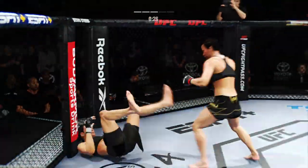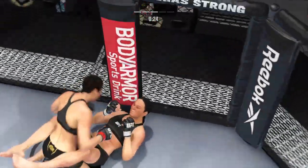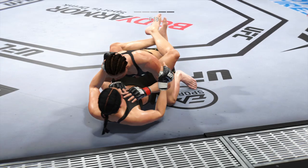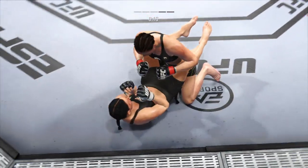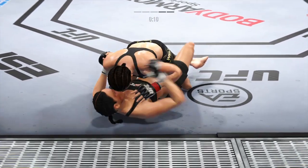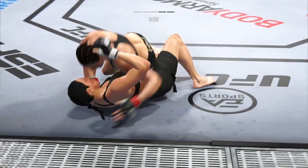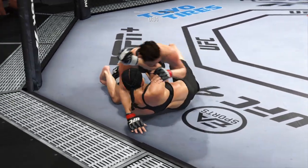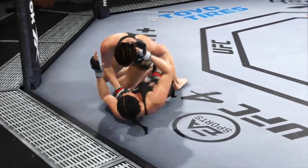Oh, she continues to pull it on. She is landing at will, eternally aggressive with her striking, and she also has a pretty good gas tank, so she doesn't appear to be worried about that. How good is her movement here on the ground, right? Shades of Ray Borg, just transitioning so beautiful. Yeah, she's so good at transitions and movement. Her ability is unmatched. That's 3 rounds in the can.